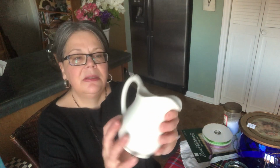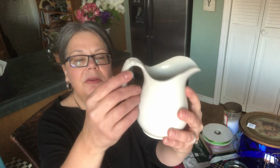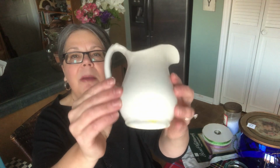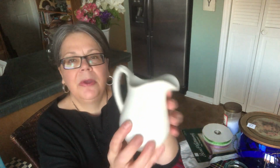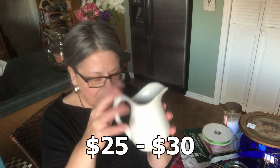I picked this little pitcher with a little molded decoration right there for $3.99. It's not marked on the bottom, so I'm going to call it American, an antique piece of American ironstone. These have been selling for $25 to $30 for me on Etsy, and I have a whole blog post about that, how well they're doing on Etsy.